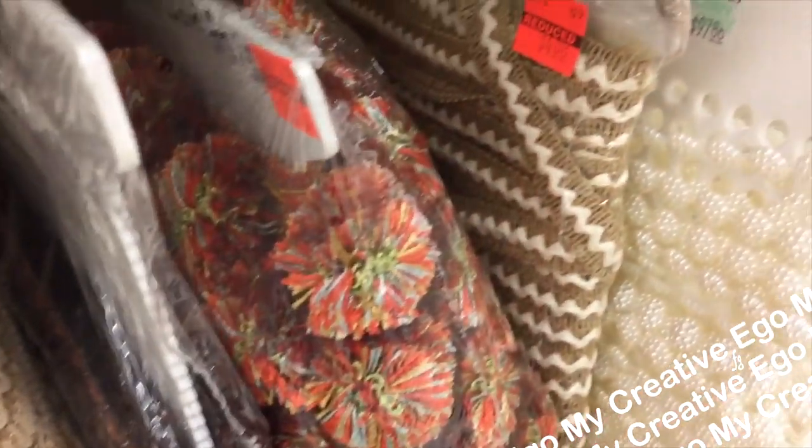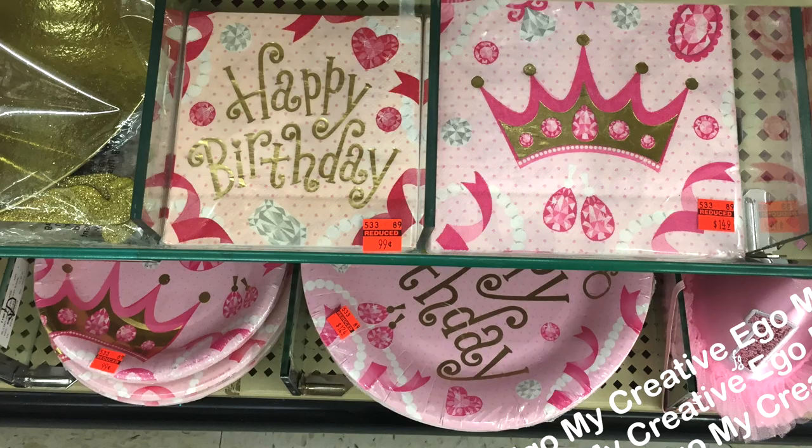And then if you don't want to invest in all that, go back to the party section, and even if it's not for a birthday, if you need some paper plates at a really great price, those were on sale, and some napkins.